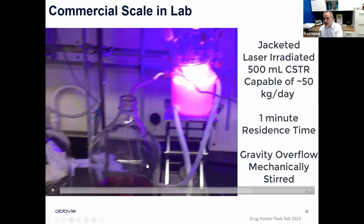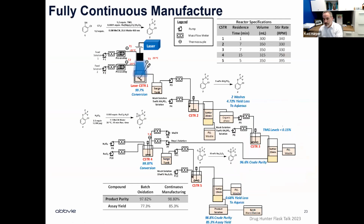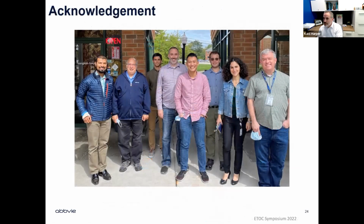And because this worked so well and was so efficient in flow, we pursued fully continuous processing to a key intermediate. So now taking the photochemistry, doing the workup in flow, so fully continuous processing, and then the next reaction we amended to flow chemistry, this oxidation to the sulfone, again through a simple flow chemistry setup, workup, and then isolation in batch is how we landed. So this enabled that. So with that, a high level overview of this project.